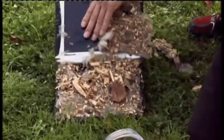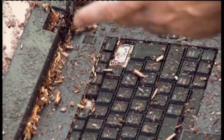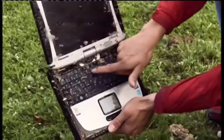Oh, I can see there's a bit of damage here. The Dell has lost a key or two. Oh, and this one has lost a bit. Yeah, I lost the key. Wow, yeah, it's gone a bit.